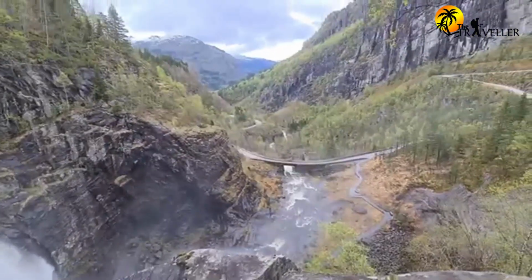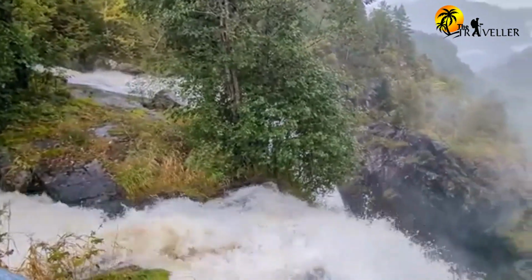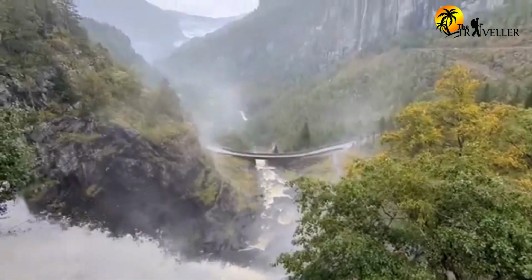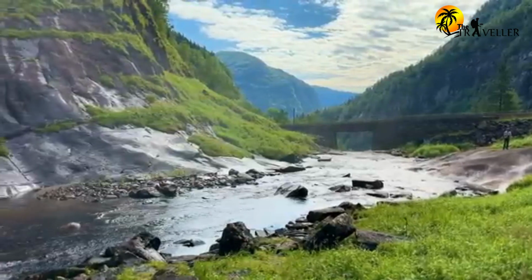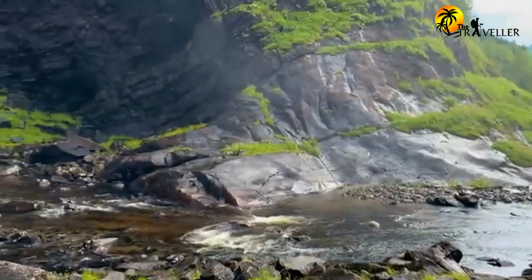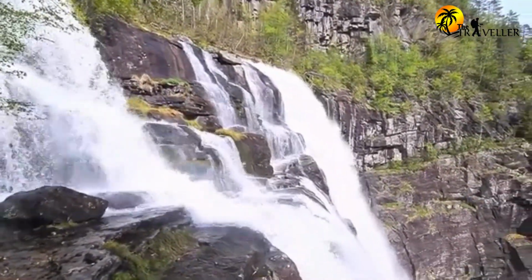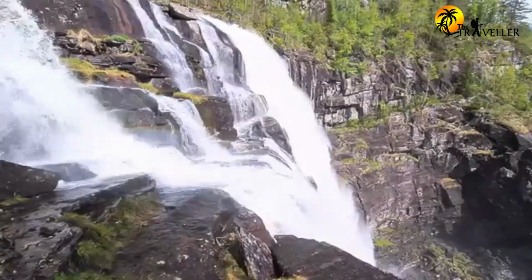For the best photos, early morning or late afternoon light is ideal, as the soft sunlight adds warmth and contrast to the scene. If you're planning a trip to Norway, Skjervsfossen makes a perfect addition to your itinerary. It's only about 20 kilometers from Voss, which is well connected by road and rail to major cities like Bergen and Oslo. That means whether you're renting a car, joining a guided tour, or even taking public transport, getting there is relatively easy. Plus, the journey itself is part of the adventure, with scenic views at every turn.